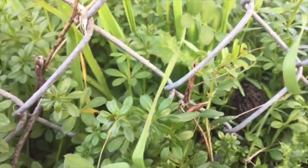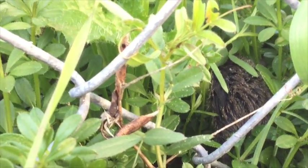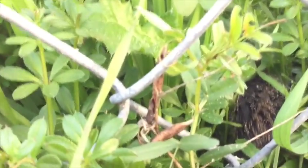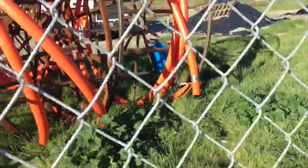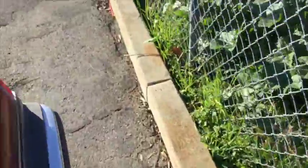Sad news. I think he's gone. See? If you can see, he's right there. That's his fur. If I poke him, he's not moving at all anymore. These guys are out here doing their thing. Yeah, he didn't make it. Isn't that interesting?